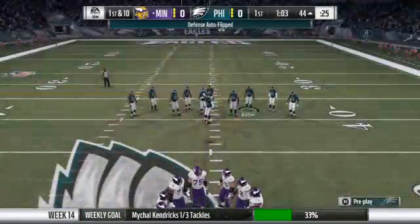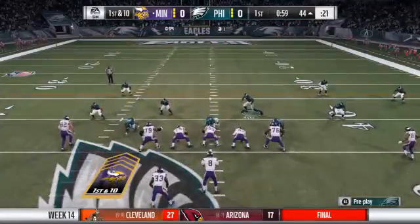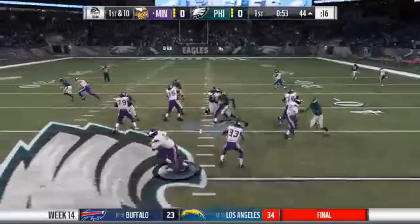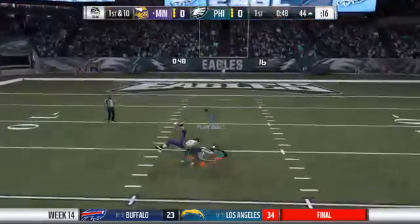There are the numbers for Cook from a week ago. 15 carries, 112 yards. And the way they ran the ball last week has to bring a smile to the faces of the entire coaching staff because not only are they seeing a back pile up yardage, they're seeing an offensive line in sync, and that bodes well this late in the season.